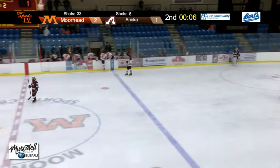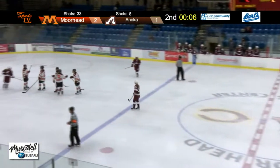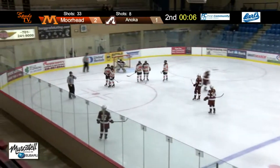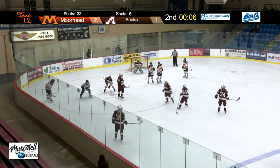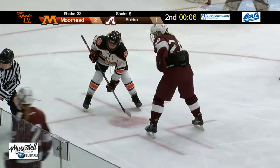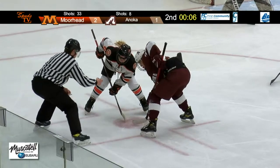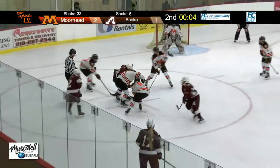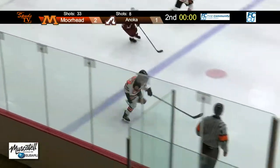Just need to make sure we win this draw here on the defensive zone and get out of this with a 2-1 lead going into the third for the Spuds. Spuds with a huge shooting advantage here, 33-8. So 5.8 seconds left here in the second. Corton with the draw. Corton ties her up nicely. Puck still sitting there. LeBon chips it out, and that'll do it.